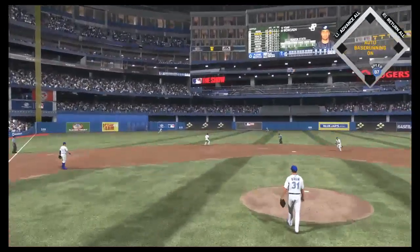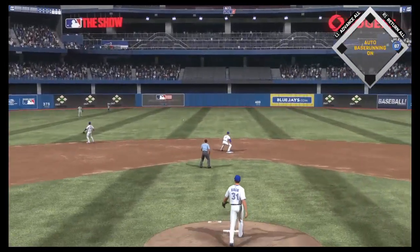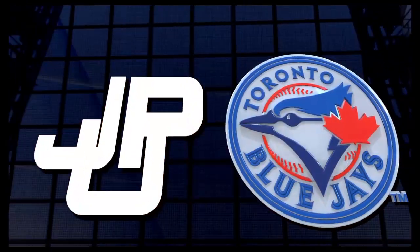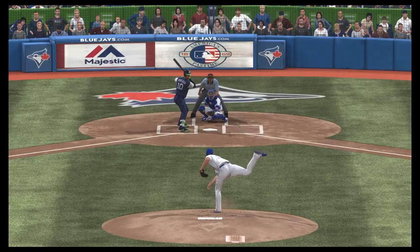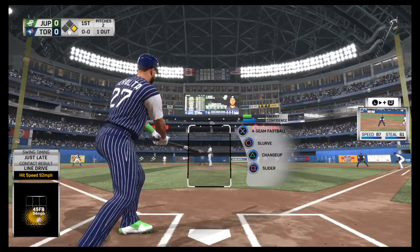Swing, hard liner to left center. A leap, but he can't bring it down. Base hit. Well, for a switch hitter to take the pitch and hit it the other way, whether it's a fastball, changeup, or a curveball, that is a lot of work and dedication from both sides of the plate.